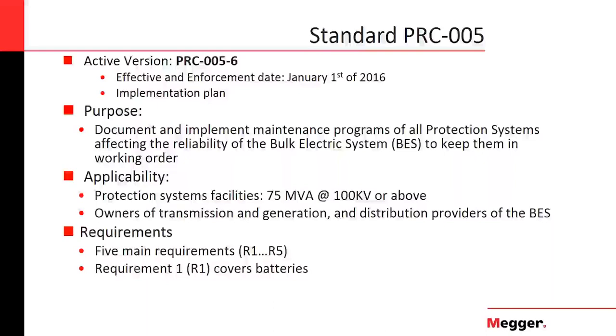Going into the details of the standard, as I said, the standard is called PRC-005. It has passed through several revisions. The one that is enforced and effective right now is PRC-005-6. The previous one was 2i, but that was superseded by this one about a year ago. The purpose of this standard is to ask electrical companies to document and implement a maintenance program for all of the protection systems that will have an effect on the reliability of the bulk electric system, with the purpose of keeping them in working order.